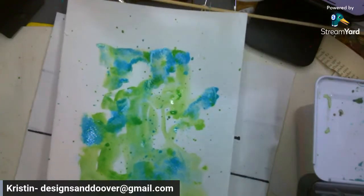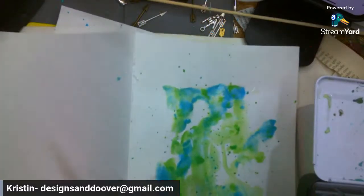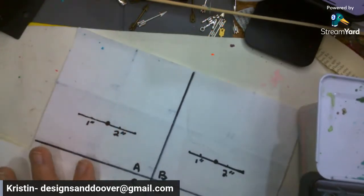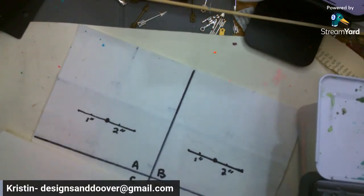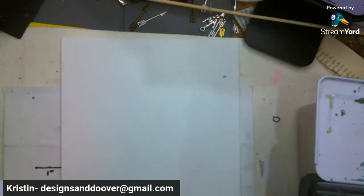So as this one dries, we'll go to the other side. And I do work on multiple watercolors at the same time because they do have to dry. And if I work on several when I'm just having fun, I tend to at least have something that'll turn out. In my dreams. So that one was blue and turquoise, which green is one of my favorite colors.